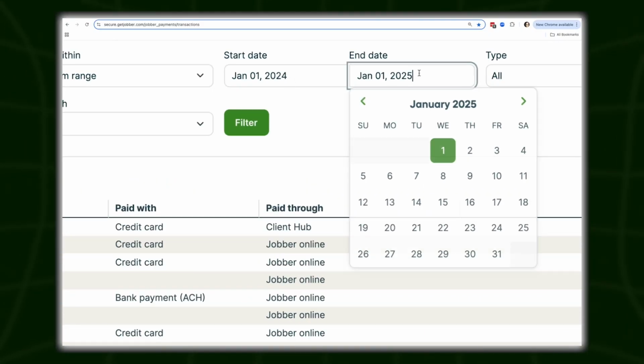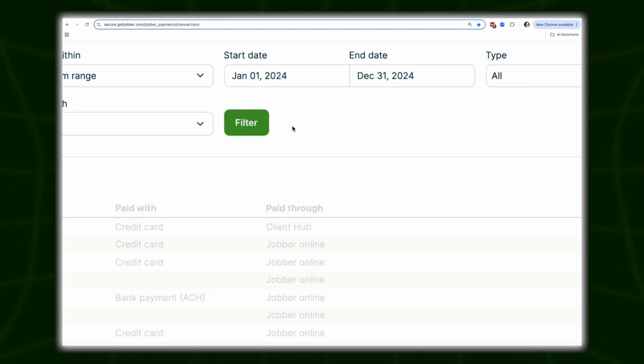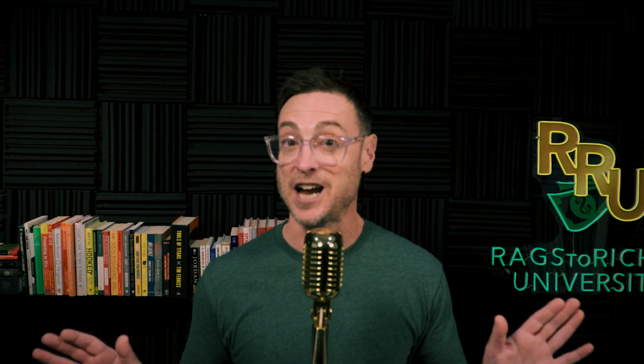And just so you're confident you're getting expert advice from someone who knows how to grow a cleaning business, here's my total revenue from last year in 2024. I'm filtering this report to show you January 1st, 2024 to December 31st, 2024. And you can see that I processed $1,330,668.45 in credit card payments alone. That doesn't include checking cash payments. And that's what's possible when you do this the right way. Now let's break it down.